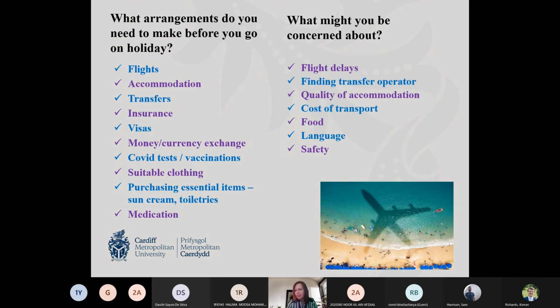Money. So somebody said financing. So maybe planning finances to make sure you've got enough money, but also exchanging your currency to make sure you've got the right currency for your trip. At the moment, COVID tests are important. Some countries won't let you travel unless you've had the appropriate vaccinations or that you've done the appropriate testing. So that's an extra thing you've got to think about these days. Making sure you've got the right clothes to wear on your trip. What's the weather going to be like there? And then make sure you go shopping before you go on this trip.